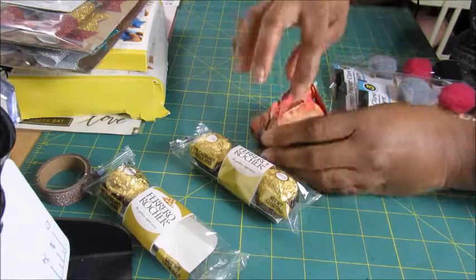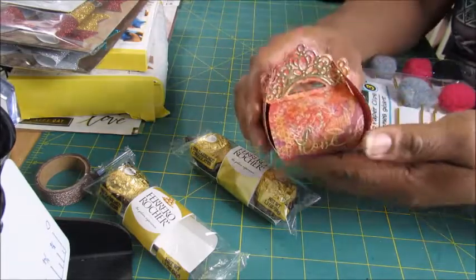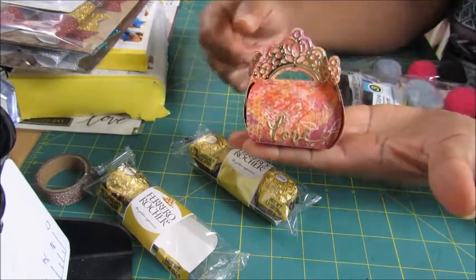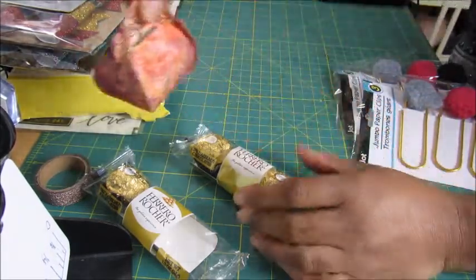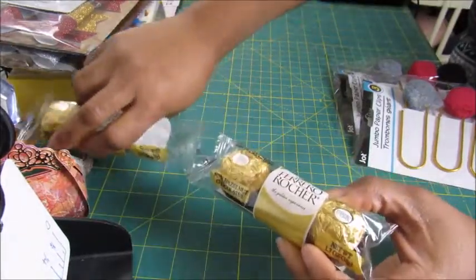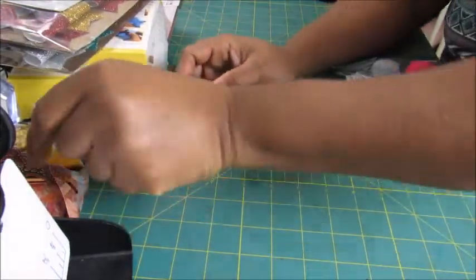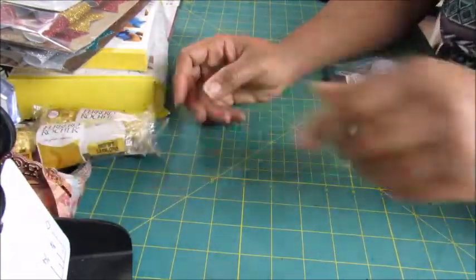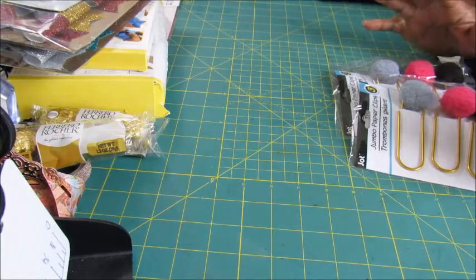Okay. So this will be officially on the craft fair circuit. Two Ferrero Rochers in here, and it'll be $2 because, you know, these suckers are not cheap at all. So, my newest, this will be in the craft fair. Okay, and these at Dollar Tree.